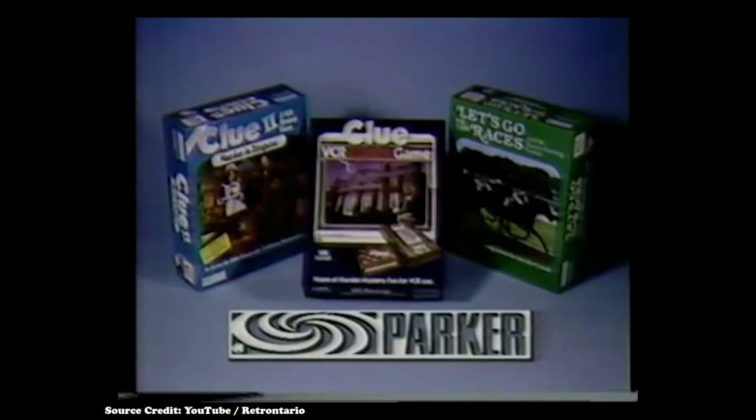For more excitement, let's go to the races. There were sports VCR games as well. Some played out sort of like the aforementioned Quarter Horse, where you would set your play or place your bet and then run the tape to see how things turned out.